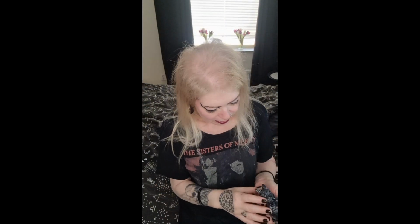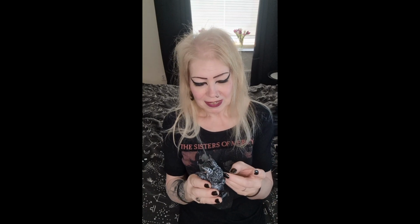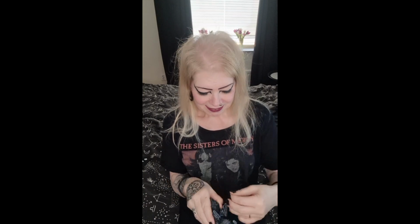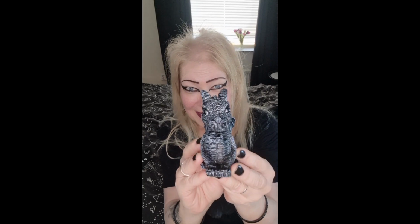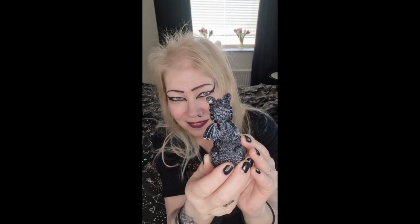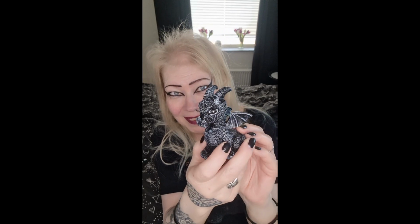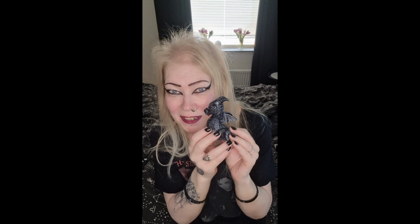Then we go to one little thing that cost 30 Swedish krona, and that is under $3 or under £3. And I'm gonna take off the tag so I don't ruin the look. So that's off. And is this little cutie? Isn't it adorable? I love it.